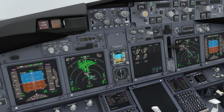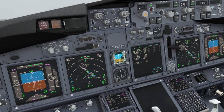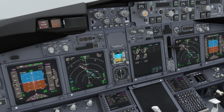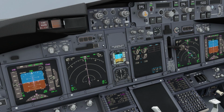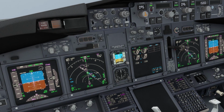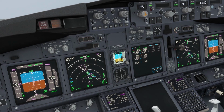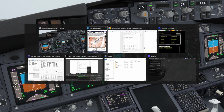Okay, what else? Let me decrease the range a little bit so we have a better view. Perfect. We are on the 95 radial from the VOR, and we can see that here we are nice. Good, perfect. Okay, so we have that, we have that, we have that. Auto brake will be number 3 as per our top cut.